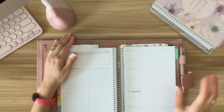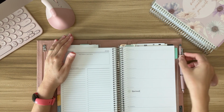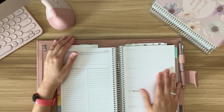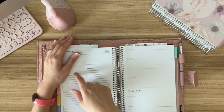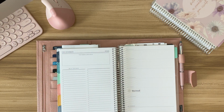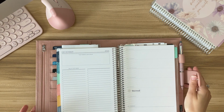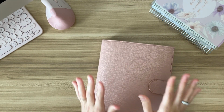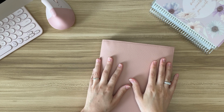I hold my cards, and it's got a slot for me to hold my pen that I use when I write in here. It is a friction pen because sometimes there are changes that I need to make and I erase, and it's just easier than me scratching all over the place. It makes it look cleaner. But that is what I'm using for my budget planning.